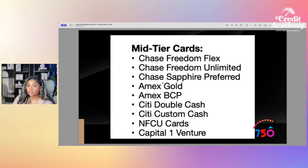Again, with mid-tier cards, this is going to be the best cards. Like you're going to get the most rewards.